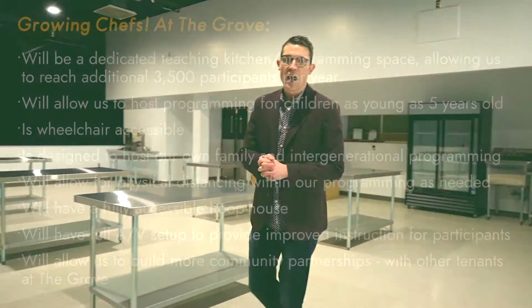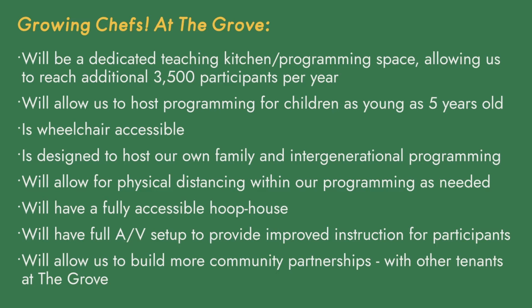This space is going to offer us the ability to welcome school groups and run programming here year-round. We'll be able to accommodate larger groups, smaller groups. It's wheelchair accessible, age range from our youngest chefs all the way up to adults. It's just going to offer us a much better teaching experience for our programming.